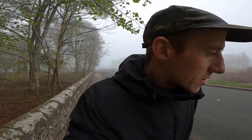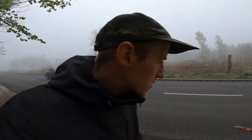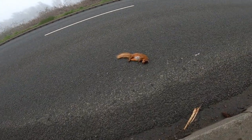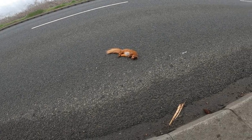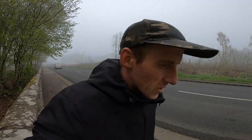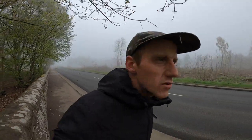Oh no! Look away, folks, if you're squeamish. Right now there's a dead red squirrel in the middle of the road. Look at it, the poor little thing. It's been hit by a car. Oh my goodness, folks, that is just a horrible thing to see. The poor little endangered red squirrel. Because the grey squirrels are actually taking over, and the red ones are endangered. When they get hit by cars and stuff, it's so sad to see.